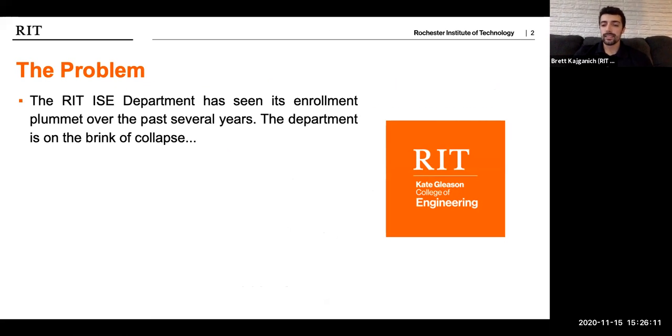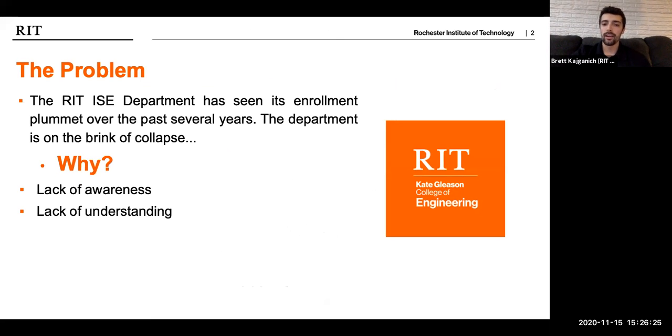Recently, the department has seen its enrollment numbers plummet over this past several years. Why? Well, there are several reasons for that, one of which being a lack of awareness among high school students. A lot of kids aren't even aware of industrial engineering as an option. Secondly, if they are aware, they often don't understand exactly what it entails or what they could do with a degree of that nature. And finally, there has been little to no community outreach done by RIT in putting themselves out there to local high school students to raise that awareness or understanding.